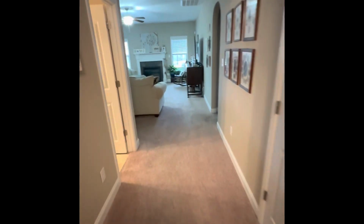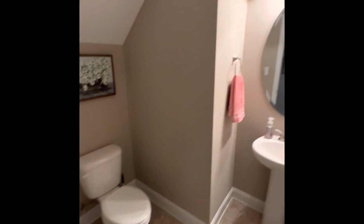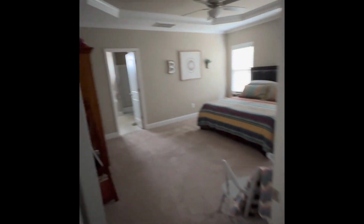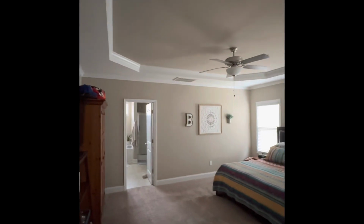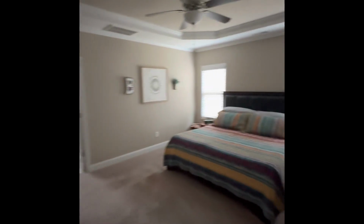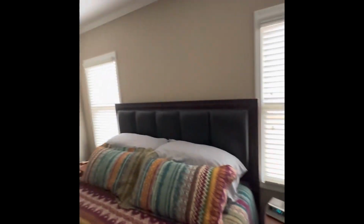Come in the door, straight ahead. You have a powder room right here. Good size. You have another bedroom over here. This is the master. It's got the detailed ceilings. Big room, come this way and I'll span so you can see it this way.